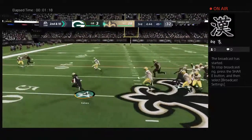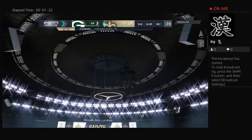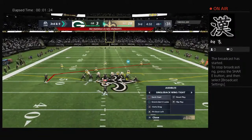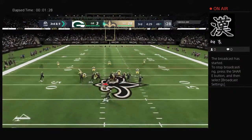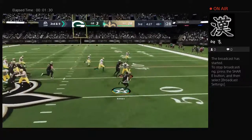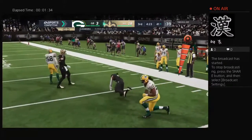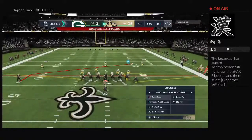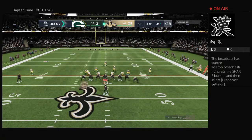They'll run. This is Kamara. And he'll get this into enemy territory, but not by much as he's down to the 48. They do get a yard there, but only a yard. Leaves him with 3rd and 9 looming. Again, it's Kamara. And a tackle going to be made at the 41 as they stop him a few yards short of the first. A good pickup there, 7 yards, but it brings up 4th down.